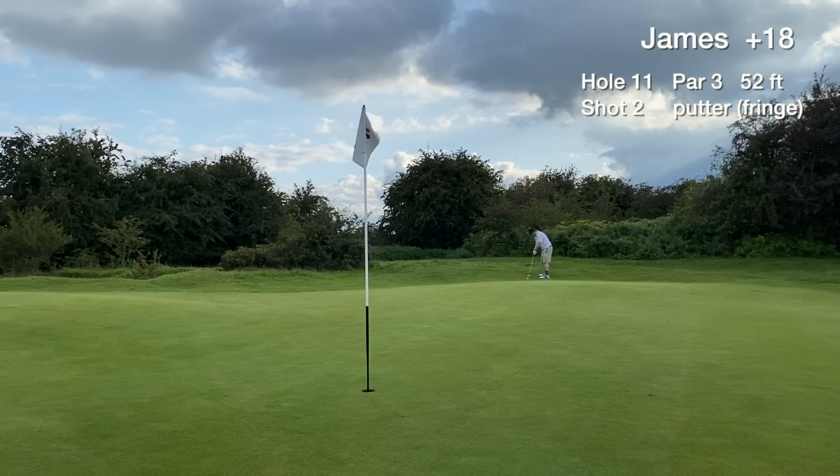I don't know if he was just curious about the camera or he wanted to come and have a chat or what, but anyway, if you do see me on the course, just say hello. Quick hello and how are you doing?